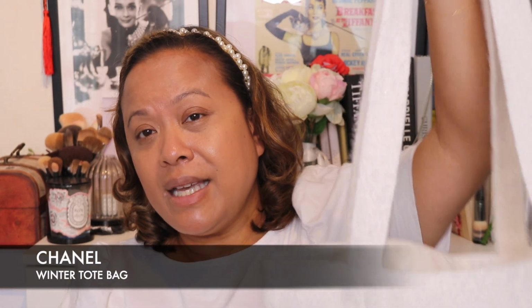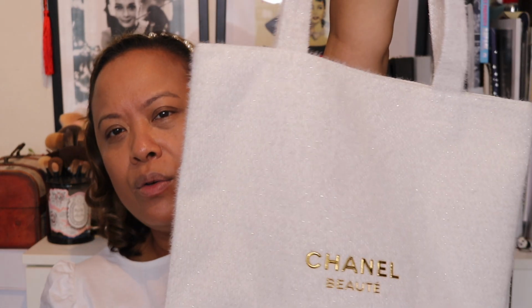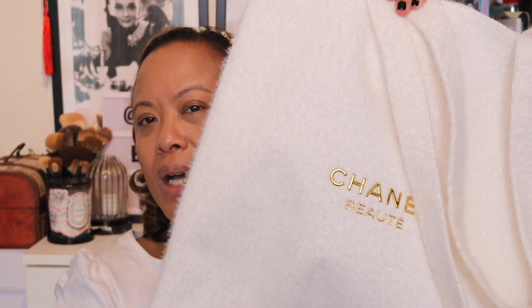So I also wanted to show you what I got when I attended the event. So this is a gorgeous tote bag, but it is a snowy material. It's gorgeous. It's really soft and really beautiful. And inside I had a few goodies in here as well. So I'm going to show you what I was gifted. So here are a few of the pieces that I was gifted.